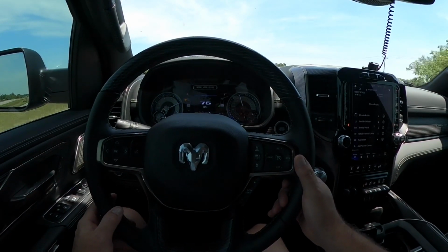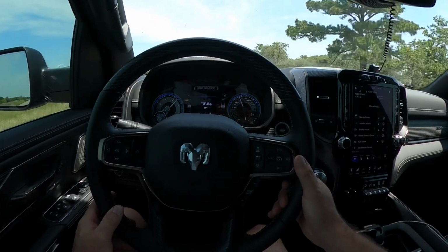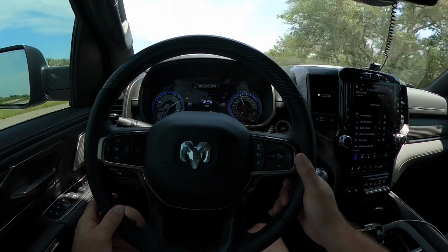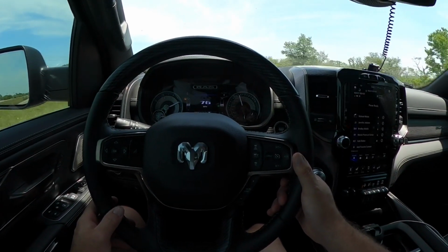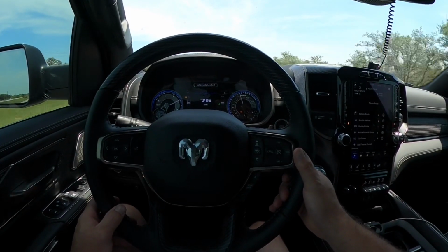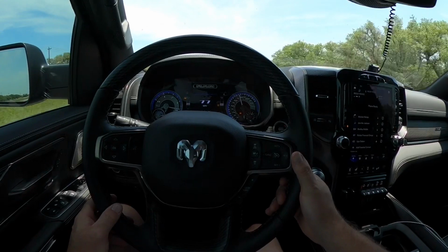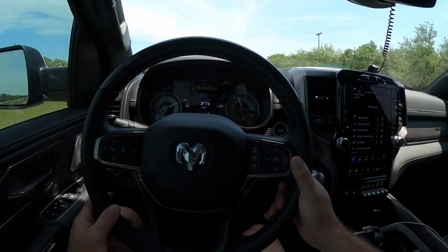I want to try to feather it out, catch another gear, see if it'll handle it. There we go. That's still sixth gear right there. Sixth gear holding 76 miles an hour, and still have plenty of acceleration. It's a downshift to fifth. Up to 78. Then let back off of it.